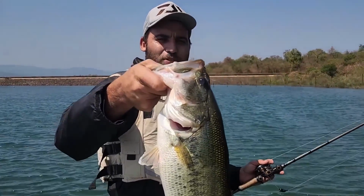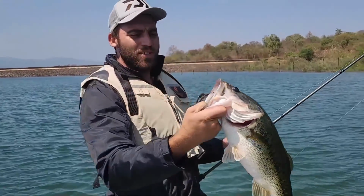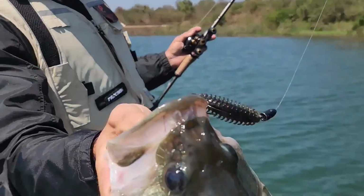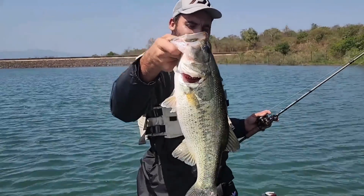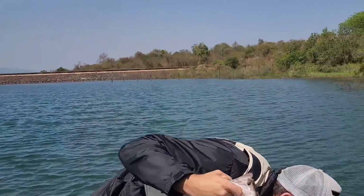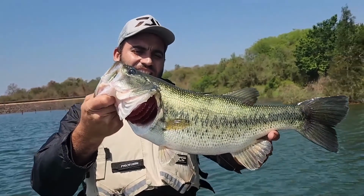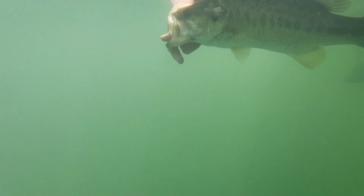That's what we come here for. Nice 2-kilo fish. We'll put him on the scale now and get a weight for you. Look at that mouth. Z-Craw again. 420, 100%. That's why we're here. Look at that fish.